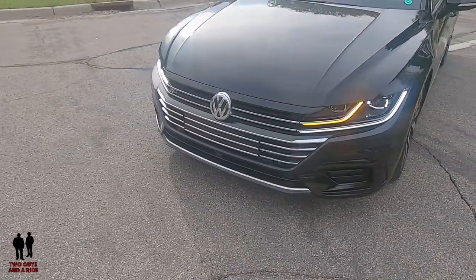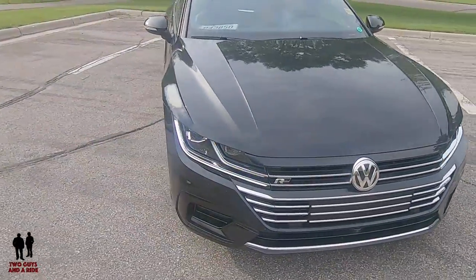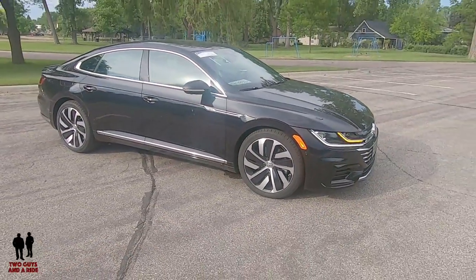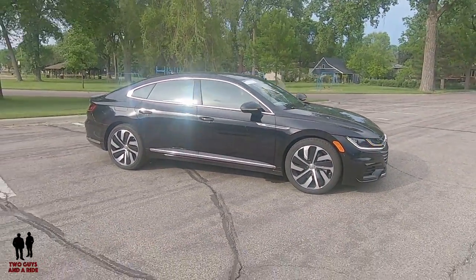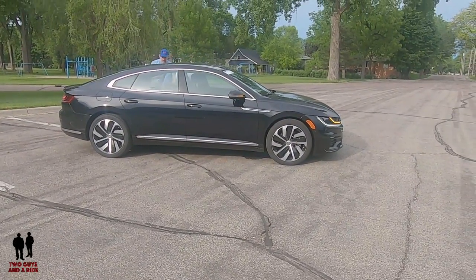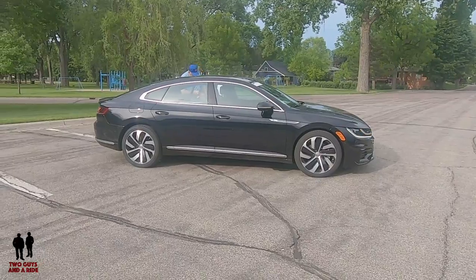Low cut hood and low design and very swoopy design, and that's kind of cool. It's one way to meet the standards requirements for the pedestrian safety, but it's also the ability to give you that low hood and sculptured look that they're really pushing with this Arteon.